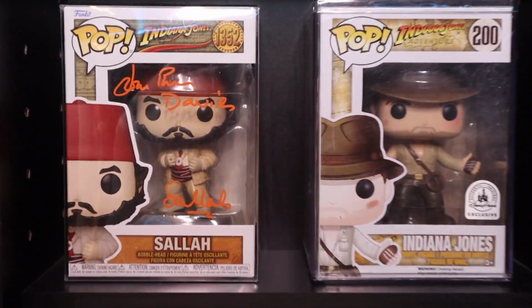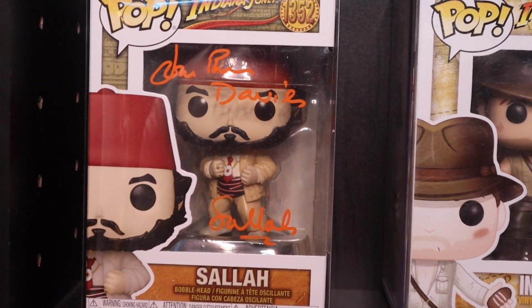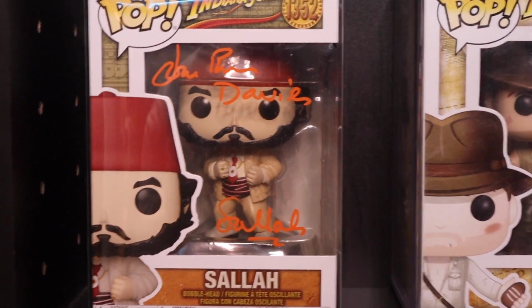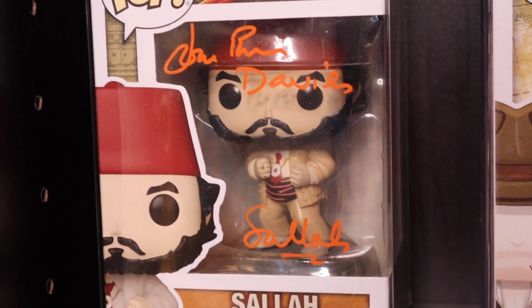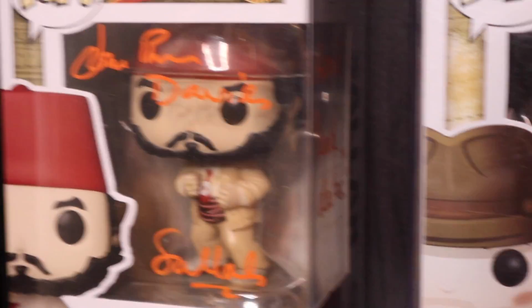Then if we come over to this middle section, I've got an autographed Sallah Pop. This is Sallah from The Last Crusade, and I actually met John Rhys-Davies at MEGACON in Orlando this year. He's such a nice dude, and we actually met him again at Atlanta Comic-Con, and my girlfriend Cam got a Gimli Funko Pop signed, and on the side he wrote, "Avoid bad dates."